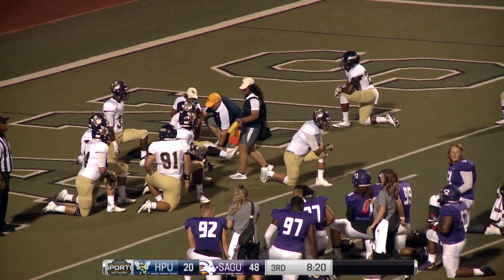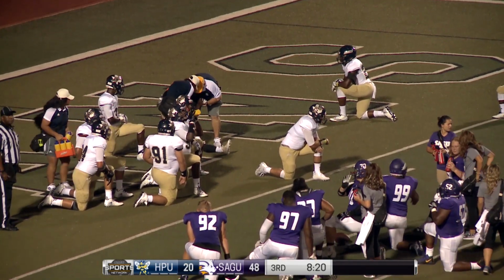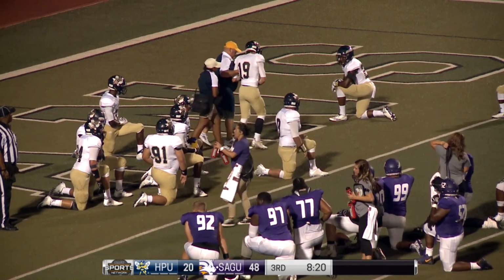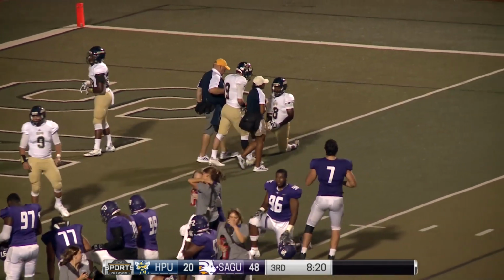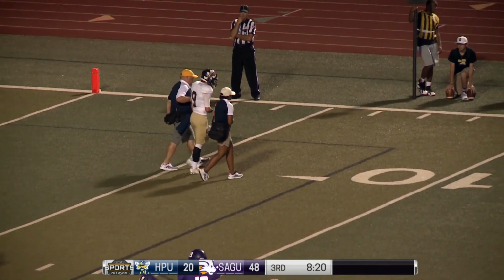But talk about the way this Lions offense has rallied after seeing their 35-0 lead reduced to just 15 in a matter of minutes. They have come out here in the second half. He is on his feet walking out. That is number... Looks like it's Zach Reed, the sophomore corner.